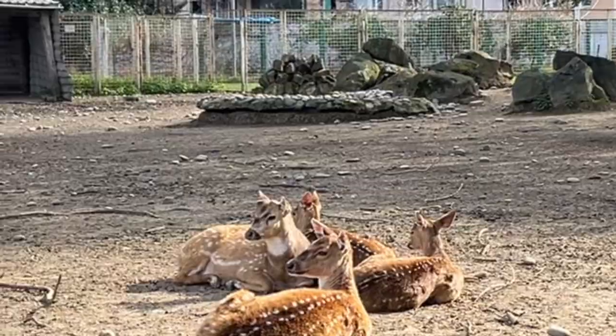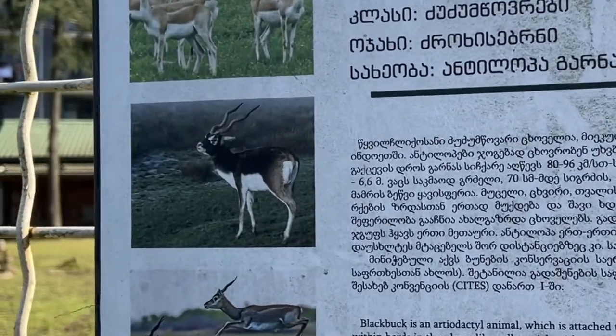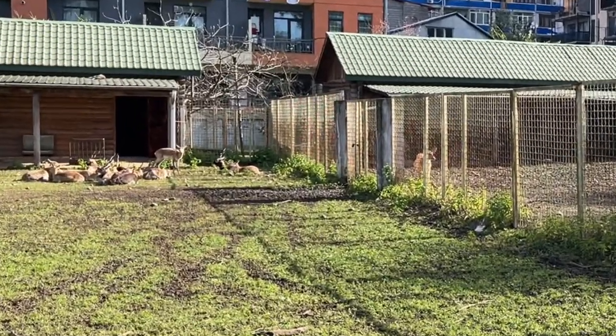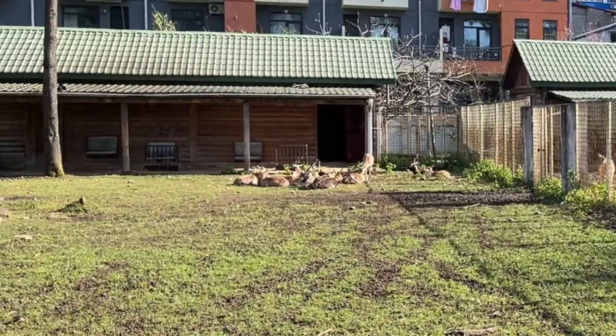Sector A is home to primates: macaques, lemurs, hamadryads, and mandrills. A variety of birds can also be found here, including various species of parrots, vultures, eagles, peacocks, and waterfowl. Animal cages are designed for different weather and seasons.